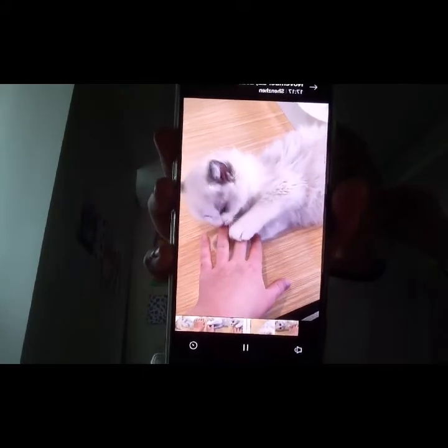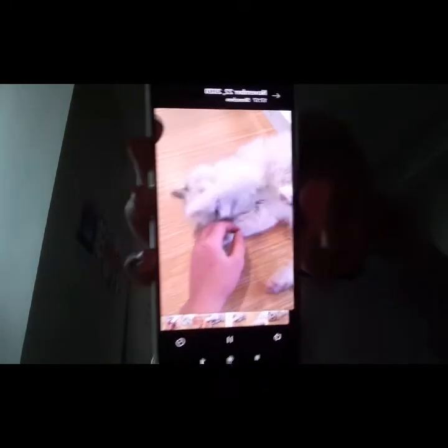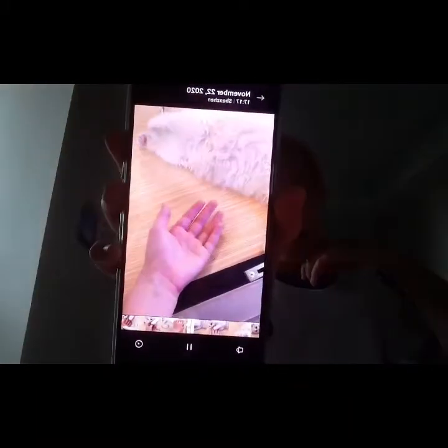She's so fluffy. And it's a definite yes that we are getting this cat. I don't have her right now, but I will be getting her soon. And just look at that little face. Oh my god, wow. Look how cute. Literally, my family and I are in love.